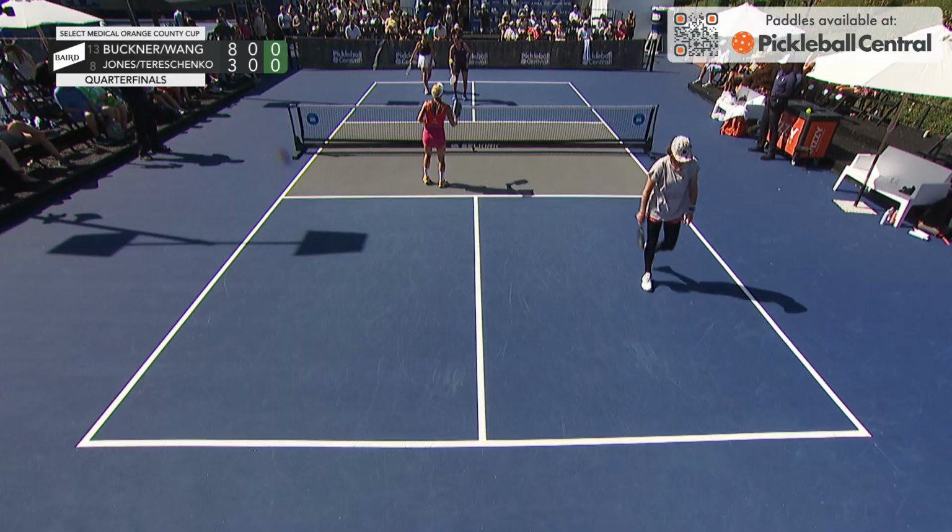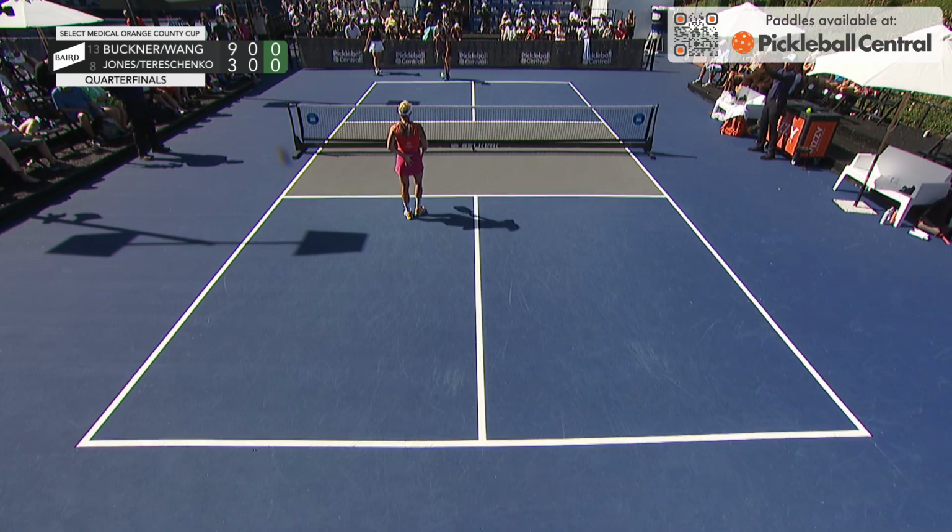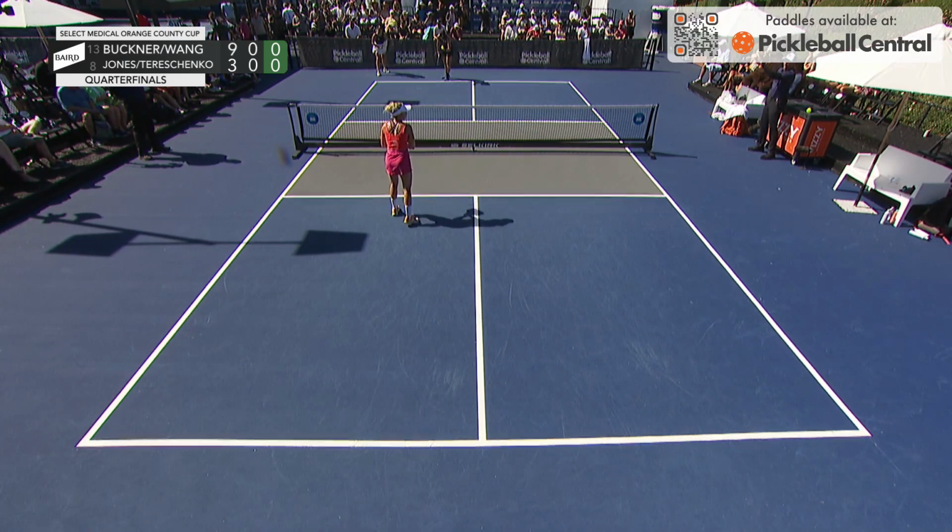Notice Wang asserting her presence there, dominating the middle of the court and not letting them back in after that forehand inside-out dink pulled Allyce off the court.